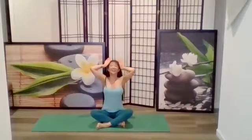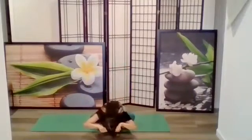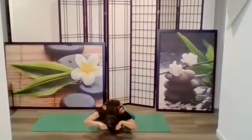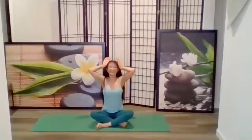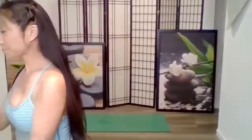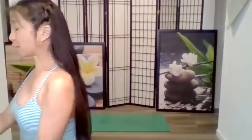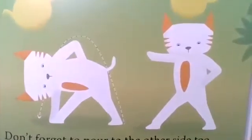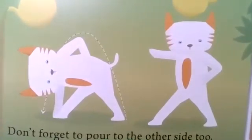Let's try it again. And exhale, kitty ears down. And lower your body too. And then inhale, lift up and kitty ears. Good, that is cute. Let's go ahead. From that pose, we're gonna move on. This is a cute pose called a teapot. So you pretend that you are a teapot.